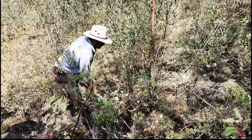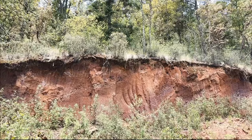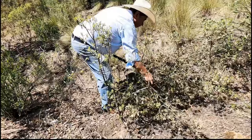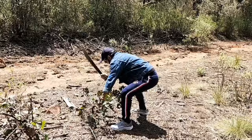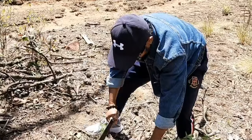Hope there is no other surprise waiting ahead of us, such as a landslide or another kind of road blockage, because if something happens ahead of us and there is no space to turn around the truck, we probably need to reverse the truck and drive backwards until we find a better spot to turn around. But hope that is not going to happen.